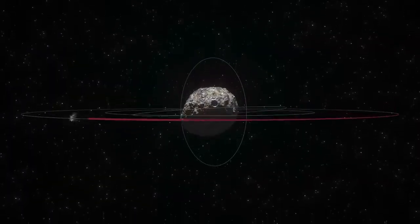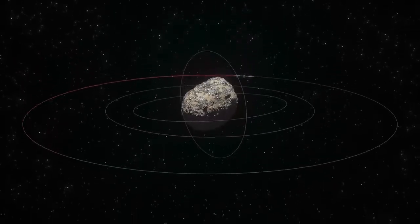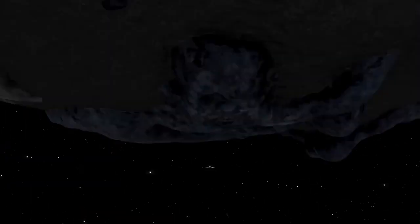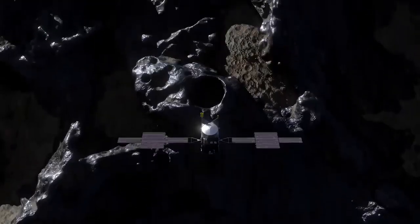6 years later, after traveling 4 billion kilometers, it will rendezvous with Psyche and set up camp on it for a 26-month mission. This launch will be the first interplanetary mission of the Falcon Heavy rocket, laying the foundation for future journeys to Mars.